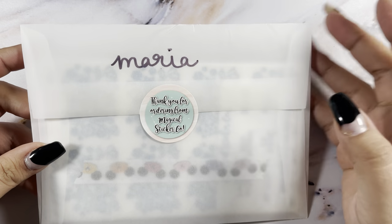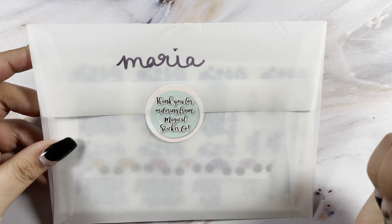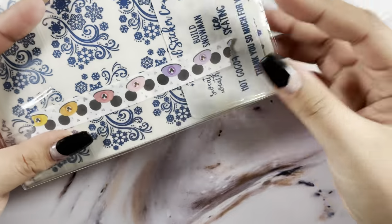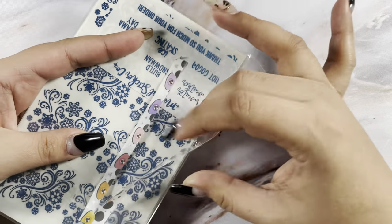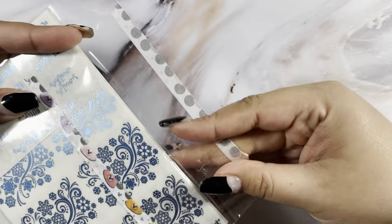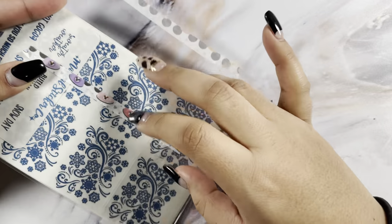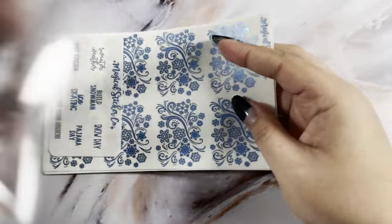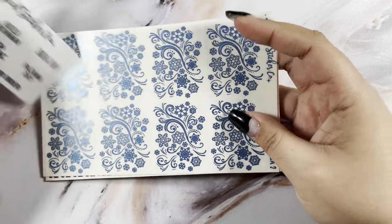All right, next up, I have an order from Magical Sticker Co. This vellum envelope is so cute. I don't know why I love vellum envelopes. And I just completely tore that in half. But I've ordered from Magical Sticker Co. in the past, but I haven't ordered any of her underlays. So I really wanted to try that out.